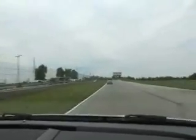Pontiac pace car, Grand-Am race here at Mid-Ohio Sports Car Course.